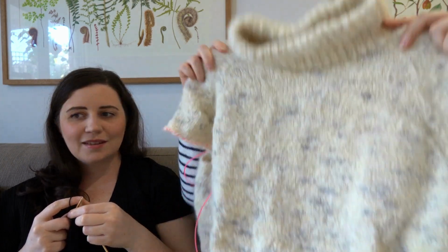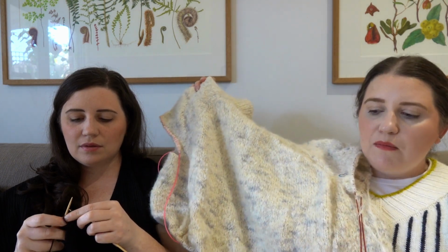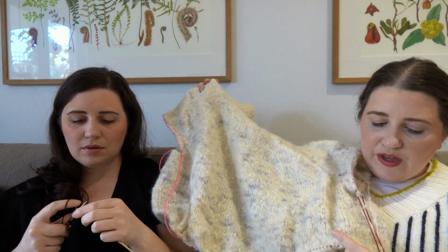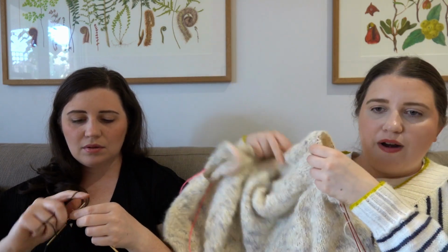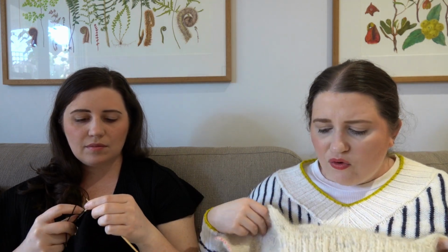So since then I've knit obviously the rest of the collar, and then I've knit probably most of the body, but I've now put that on hold, and I've picked up for one of the sleeves, and I've started knitting one of the sleeves. And the reason that I decided to put the body on hold was that I have heard that alpaca grows quite a bit when you block it.